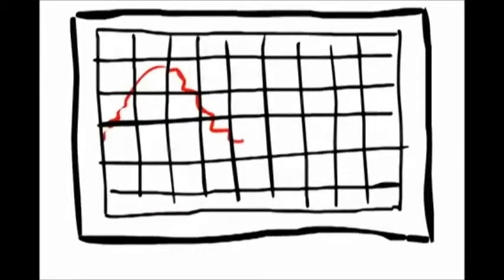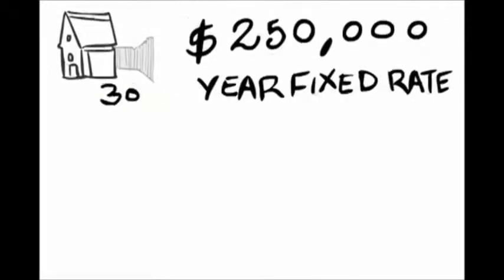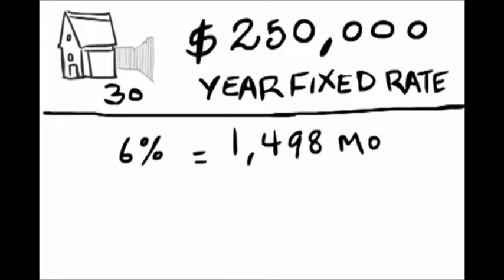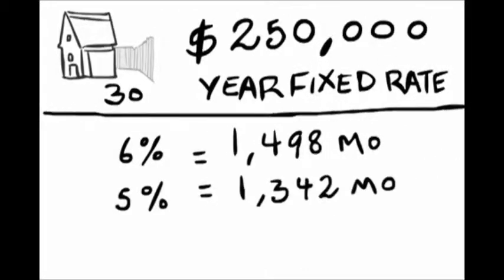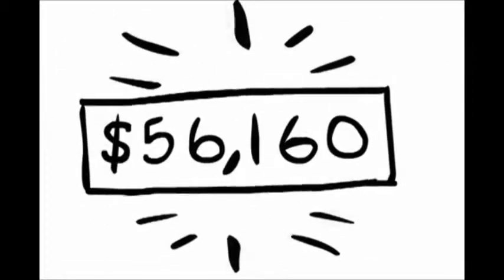Interest rates are really low, about the lowest in the past 40 years, and that's a big deal. It can save you a ton of money. Let's say you take out a mortgage for $250,000 at 6%. Your monthly payment is $1,498 per month. At 5%, it's $156 less. And if you continue that over the life of a 30-year mortgage, it really adds up. Let's see, it's over $56,000.